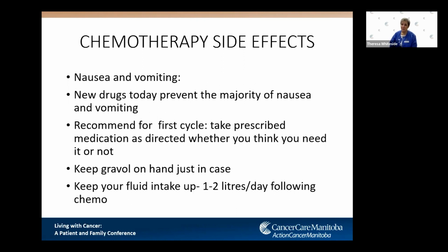Some other side effects, as I said, the nausea and vomiting. So we have new drugs that do prevent it. We recommend for the first cycle to take the prescribed medication as directed, whether you think you need it or not. It's hard for patients to distinguish the first time around sometimes. By the second and third cycle, they pretty well know what days they're going to have a little bit more nausea than others. We recommend you keep Gravol on hand just in case.